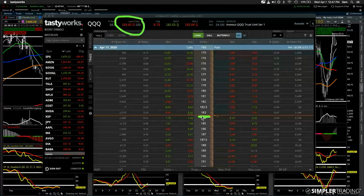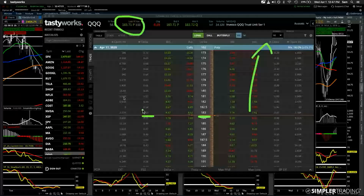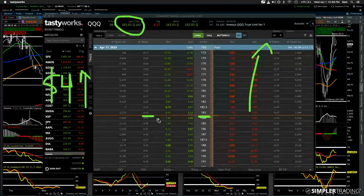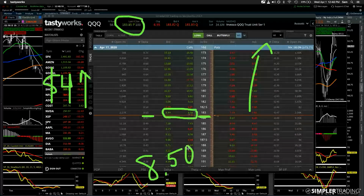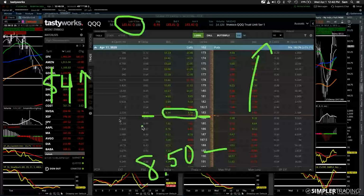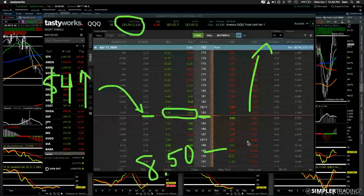You buy the 50 delta at the money call because you think the market's going up. So let's say that we buy the 183 call. You see how the delta here is 53? Let's be crazy and say that this thing goes up $4. Okay, so we bought the call. What's the mid there? Let's just call it 8.50 that we paid for it. And then it goes up $4. So can somebody tell me how much it would go up based on that delta? $4. So just using that delta, it would be worth about $212 in profit if it went up $4.